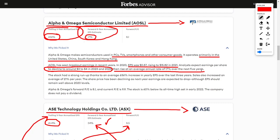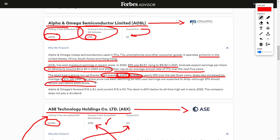So you could wait until the end of 2023 or 2024 to invest into this company, but even with this anticipated drop in earnings, the company has brought in an average of a 636% increase on yearly EPS over the last 3 years. On top of that, their sales have also been on the rise, increasing by an average of 21% per year. However, the share price of this company has been declining recently, but that's because the next year earnings are expected to drop, although they should remain well above their 2020 levels.